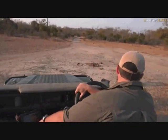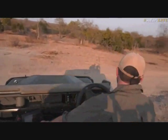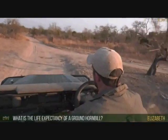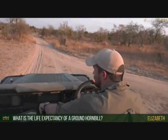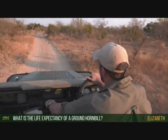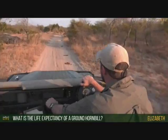Elizabeth, you're asking what the life expectancy is of a ground hornbill. Well, unfortunately at the moment their life expectancies are lower than what they should be because of how threatened they are. Generally these birds in the Sabi Sands area are only living to about 12 years old, so that's a very old bird.